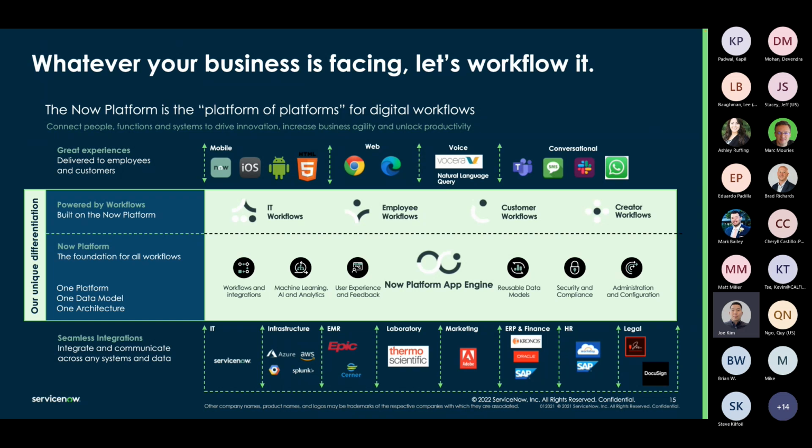So our low-code platform excels at digitizing work that flows throughout an organization or across several functions in a unified experience. That's why we call ServiceNow's platform the platform of platforms for business solutions and all workflows. Our unique differentiation is providing you with one platform which shares one data model, one architecture, as well as many built-in powerful capabilities, such as the ability to easily build cross-enterprise workflows, single CMDB, machine learning, AI, and predictive analytics, native mobile and conversational interfaces, and a set of no-code and low-code development tools for anyone to build their own apps. ServiceNow connects organizations, creating a seamless enterprise system of action that integrates silos and systems, which enables great employee and customer experiences, also increases business agility, and unlocks productivity.